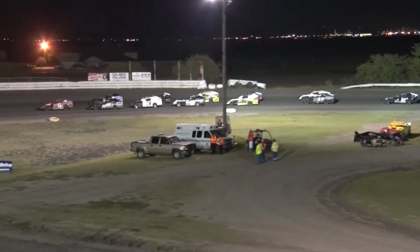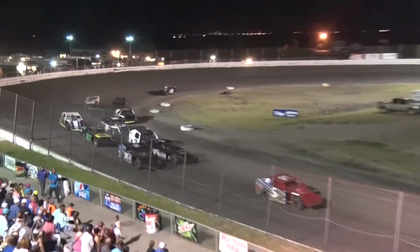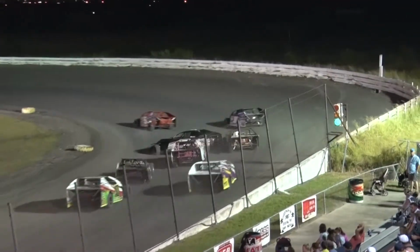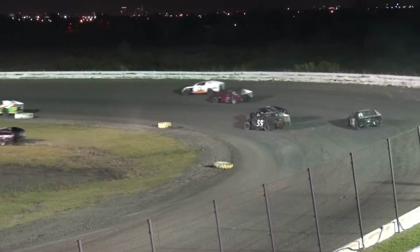We are going green off of turn four. Eric Rahe out front. Chase Lavin squirrely on the restart. Going to lose this. Oh, and Lavin goes around into turn number one. We are going to get another yellow.